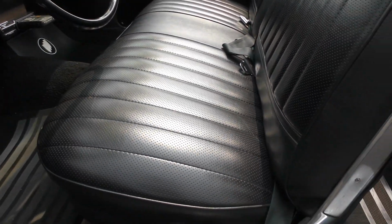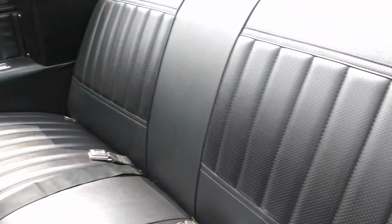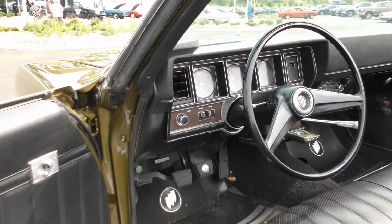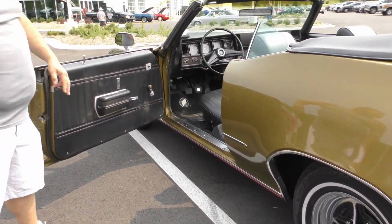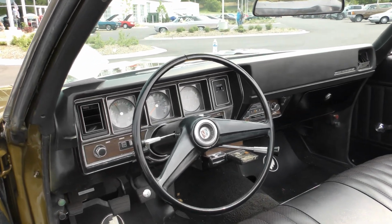Man, this interior is really nice in here, too. Yep, all new interior in it. Wow. This is nice. It has a track player, and it does work. It's got the rare steering wheel on it. Yeah, I was looking at that. That's not a very common steering wheel they used, and mine's in pretty fair shape.